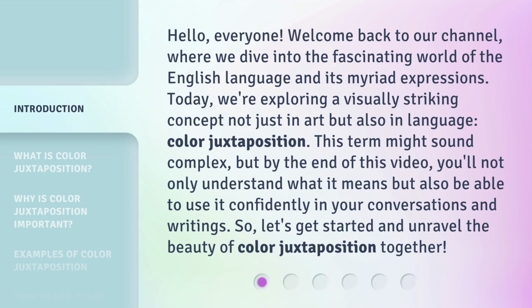Today, we're exploring a visually striking concept not just in art but also in language: color juxtaposition. This term might sound complex, but by the end of this video, you'll not only understand what it means but also be able to use it confidently in your conversations and writings. So, let's get started and unravel the beauty of color juxtaposition together.